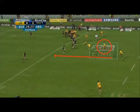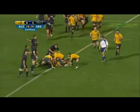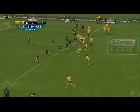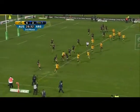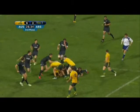And on a dry day, this is where you'd like to see the ball given out the back and someone like Israel Folau in a one-on-one with a bit of room to move. Any opportunity that existed for Folau on that first phase is gone by the time the ball gets to him on the second phase. And although he gets over the gain line, the ball's moved quite laterally across the field. That makes it very hard for the forwards to get to the breakdown and for the next phase.